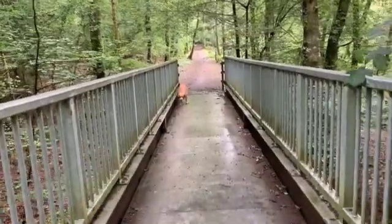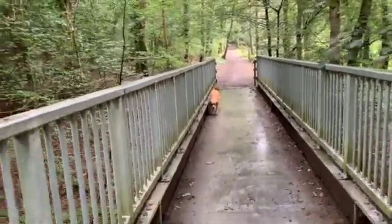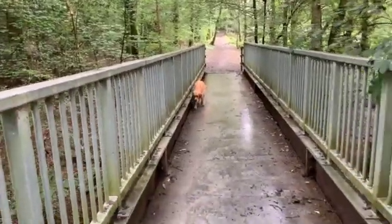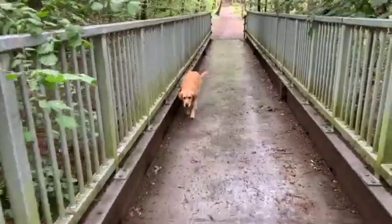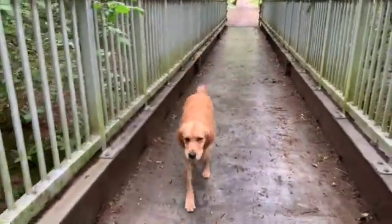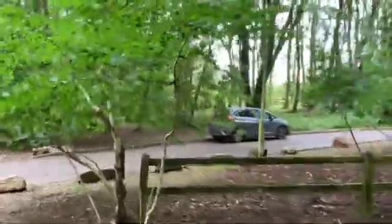You can see him carrying on. I don't know if it's anything to do with the surface or not, but he really doesn't like this bridge. He's not good with bridges, but he's doing all right with this one. Good boy. And here we are, back at the start point, where it all began.